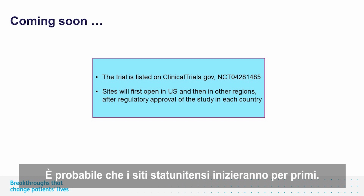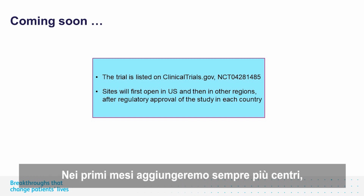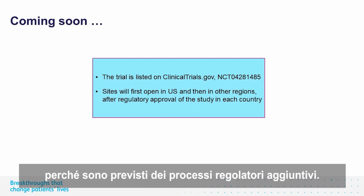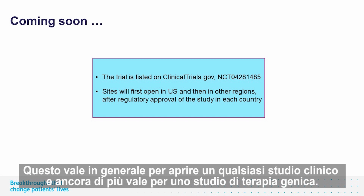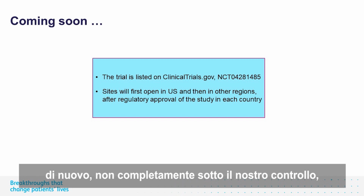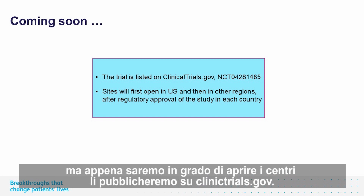The US sites are likely to open first. Over the first several months, we'll be adding more and more sites. The sites that are outside of the US will lag behind by a few months, and this is because there's extra regulatory processes that are required outside of the US, not only to open a study, but there's even additional things that are required for gene therapy trials, and this just takes a lot of time. Again, not really under our control, but as we're able to open sites, we'll post them on the clinicaltrials.gov website.